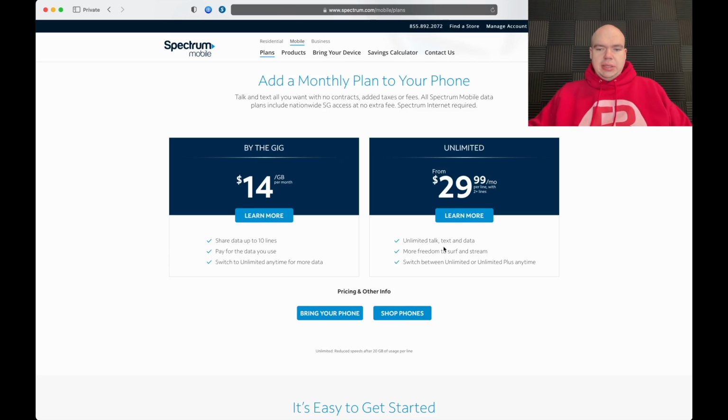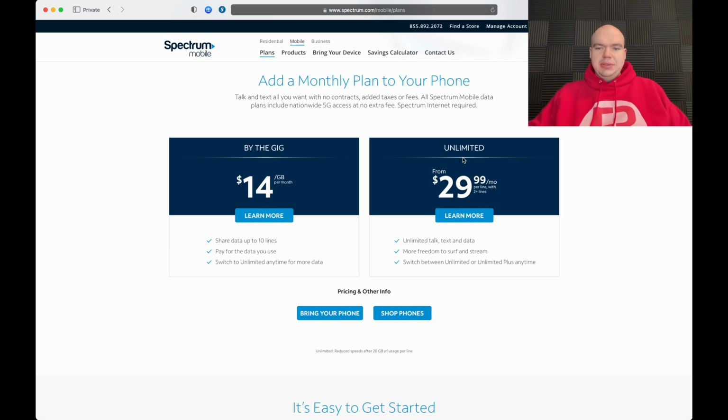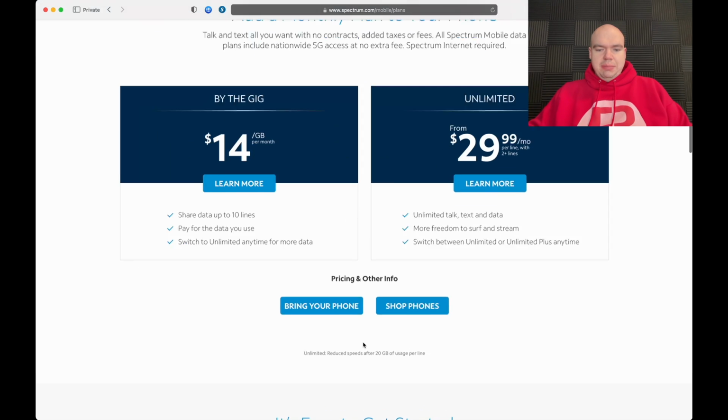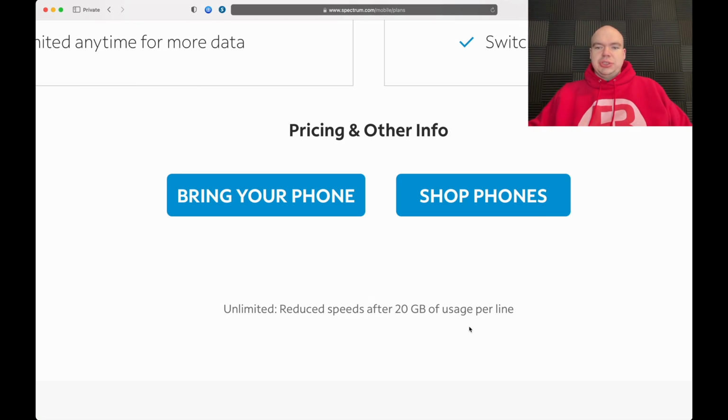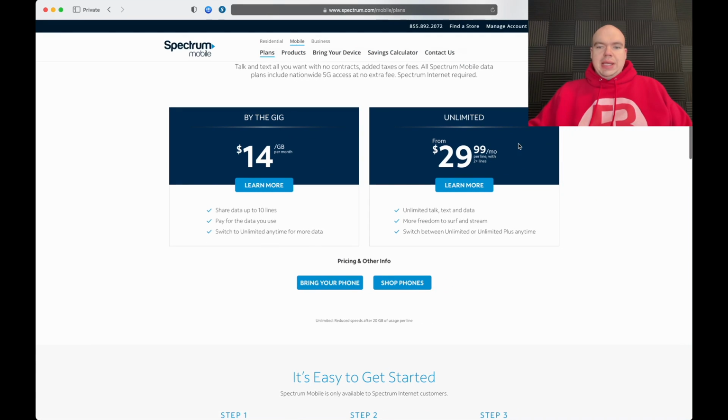So unlimited talk, text, and data. More freedom to surf and stream. You can switch between the unlimited or the unlimited plus at any time. So here is something they do not tell you. They do say it's unlimited, right? I'm going to zoom in here. Here's what they don't tell you: unlimited reduces speeds after 20 gigabytes of usage per line.